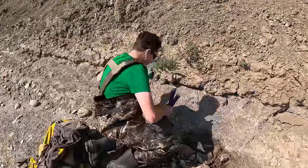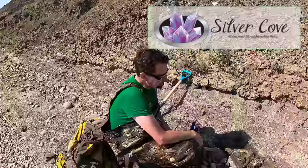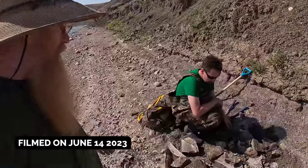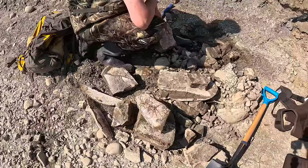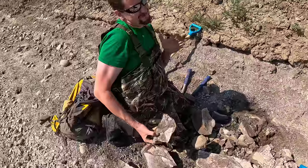I am here with Chris from Silver Cove today. He has brought me out to one of his favorite ammolite hunting zones on the Bow River, and we're walking the beaches right now, seeing what we can find. We're not even to where we want to go yet. We just stumbled upon a very large ammonite, and I'll explain what ammonites versus ammolite is in a second. A very large one that we're opening up.